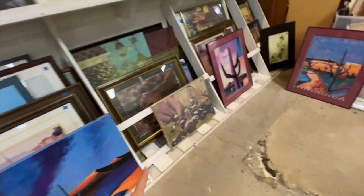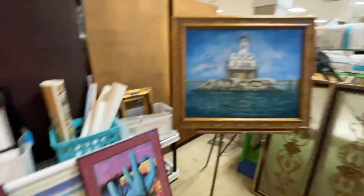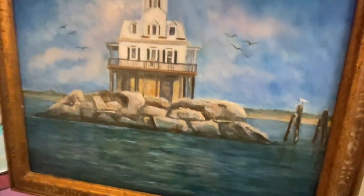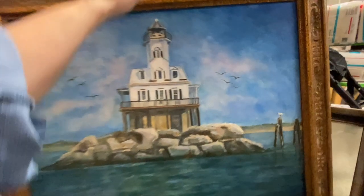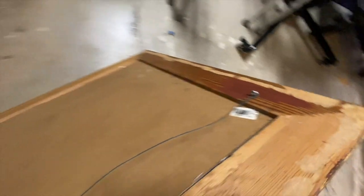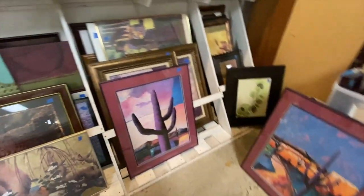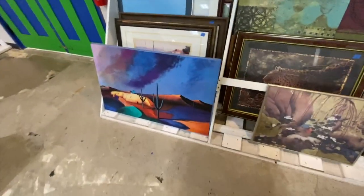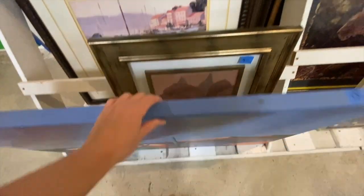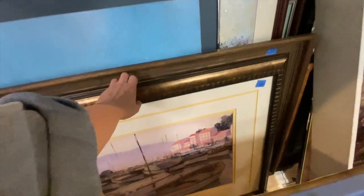These are intriguing. There's a whole bunch of these Southwest ones. Ooh, that's got a scratch. $24. Got a barcode. All right, we'll put that back. So back to these. This is just like a wrapped canvas. Oh, that's pretty. Let's see what else is here.